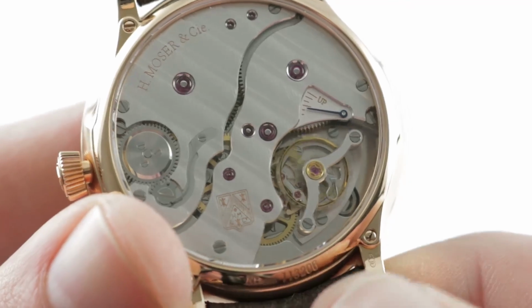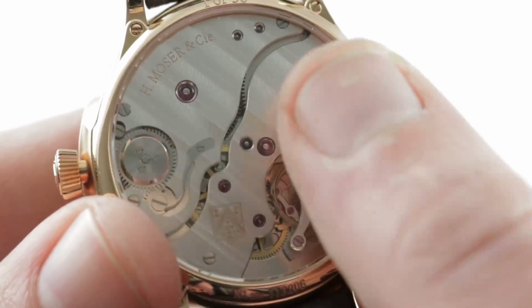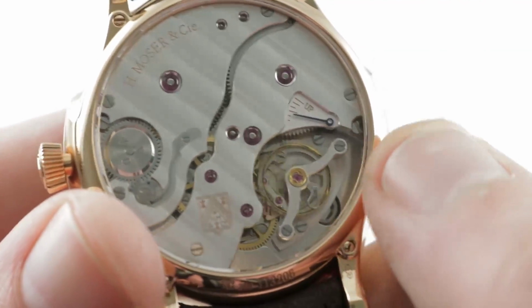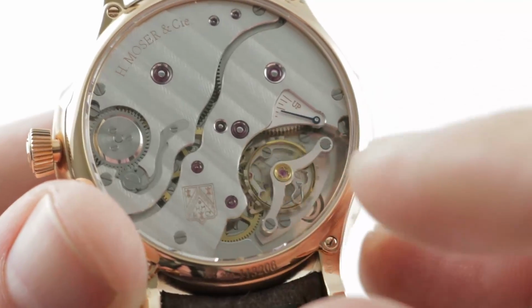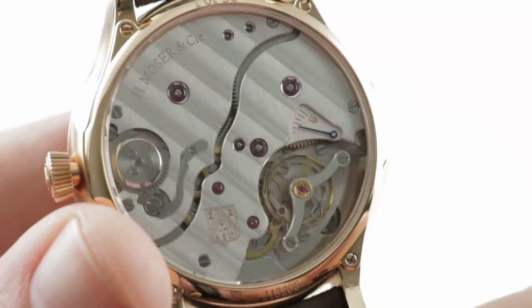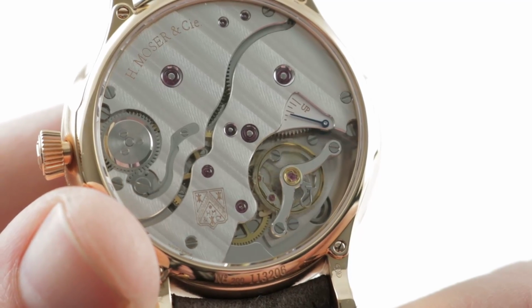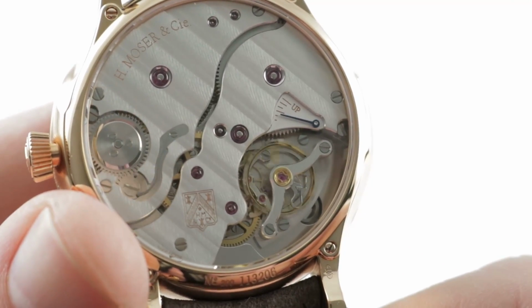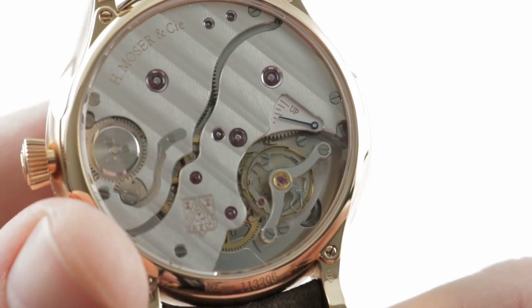Now, the balance beats away at a nostalgic 18,000 vibrations per hour, helping the watch to achieve its week-plus power reserve. And of course, this is the platform escapement that Moser designed, so you can lift the entire balance and escapement out. The whole thing comes out as a unit to ease and speed servicing when the watch goes back to the manufacturer in Schaffhausen. IWC, balls in your court. Do you want to be the ultimate manufacturer innovator of Schaffhausen? Because these guys appear to be leading the way.